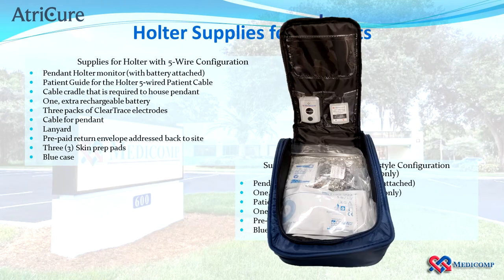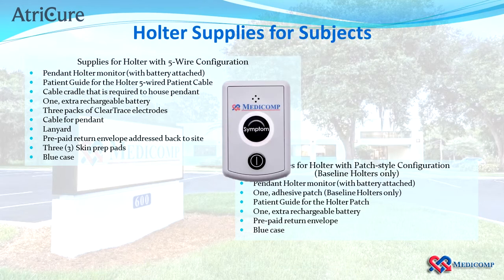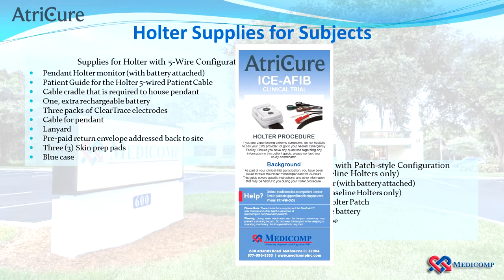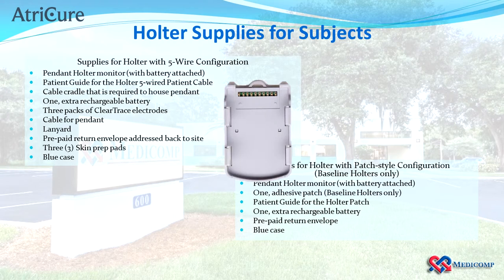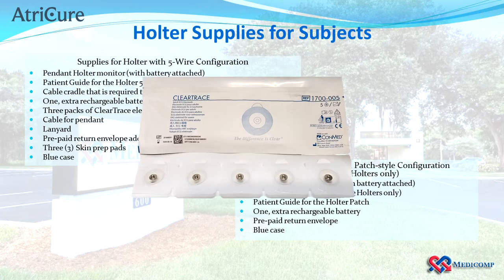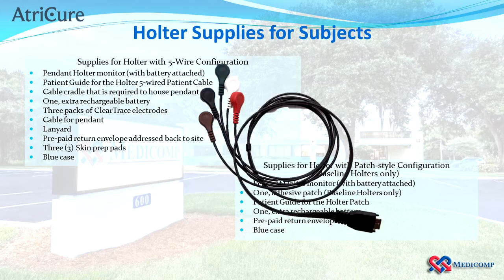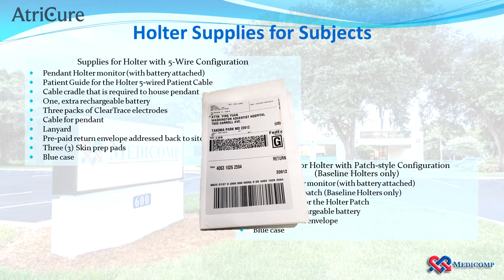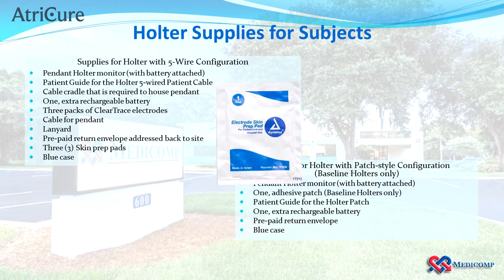Open up one of the blue monitor kits you received. You should find the following: Pendant Holter monitor with battery attached, patient guide for the Holter 5-wired patient cable, cable cradle that is required to house the pendant, 1 extra rechargeable battery, 3 packs of clear trace electrodes, each containing 5 electrodes, 5-wired cable, a lanyard, prepaid return envelope addressed back to the site, and 3 skin prep pads.